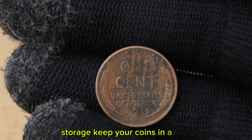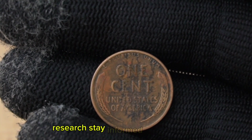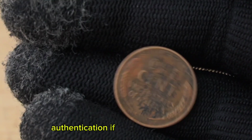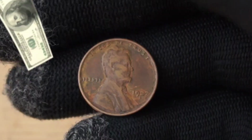Storage: keep your coins in a cool, dry place and consider using coin holders or albums to protect them. Research: stay informed about market trends and values. Authentication: if you think you have a valuable coin, consider getting it professionally graded. That's it for today's deep dive into the 1937 wheat penny.